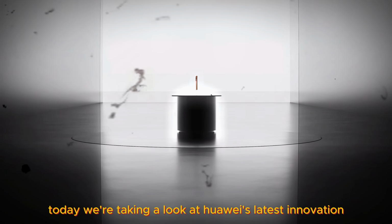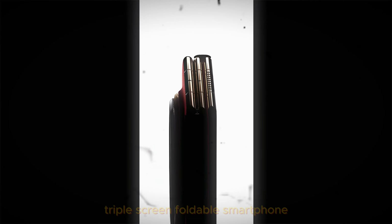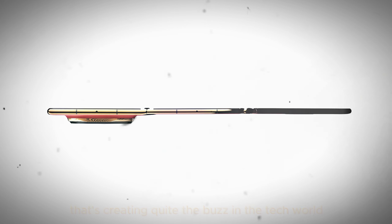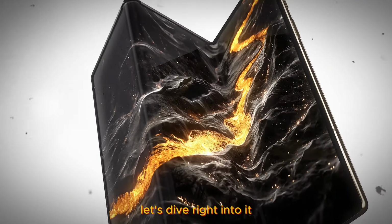Hey everyone, today we're taking a look at Huawei's latest innovation, the Mate XT, a tri-fold, triple-screen foldable smartphone that's creating quite the buzz in the tech world. It's not just a phone, it's a piece of engineering marvel. Let's dive right into it.